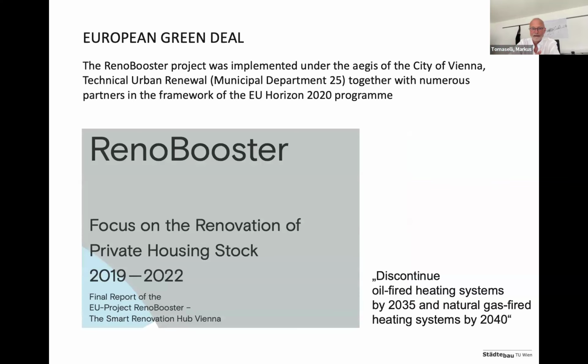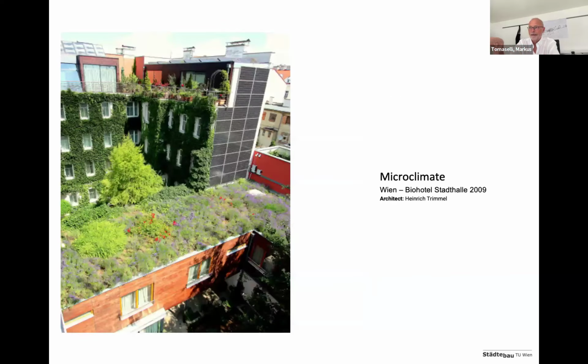What we are focusing on now as well is the transformation of buildings. It is the reuse and readaptation of buildings according to the needs of climate change. And this is done by a lot of solar panels, of course, but also by vertical greenery. And this is just one of the examples I would like to show.